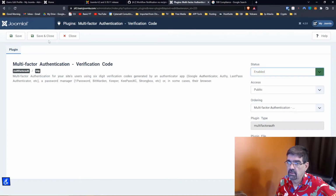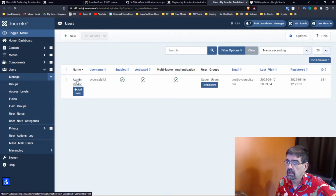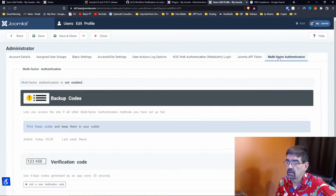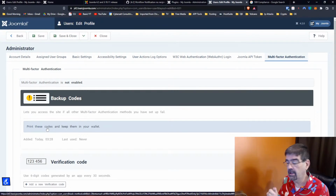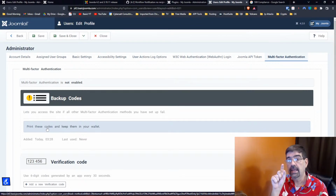I'm going to publish this. And then go user, manage, open a new tab. And we're going to go into here. Somewhere there was a list of print these codes and keep them in your wallet. And this is for this site. So if I click on here, I get a bunch of codes, so that if I ever am locked out, or I ever don't have my phone, or I don't have my key, I can always just go and enter in one of those codes. They're good for one time, and then you burn them. And you've probably seen that too.